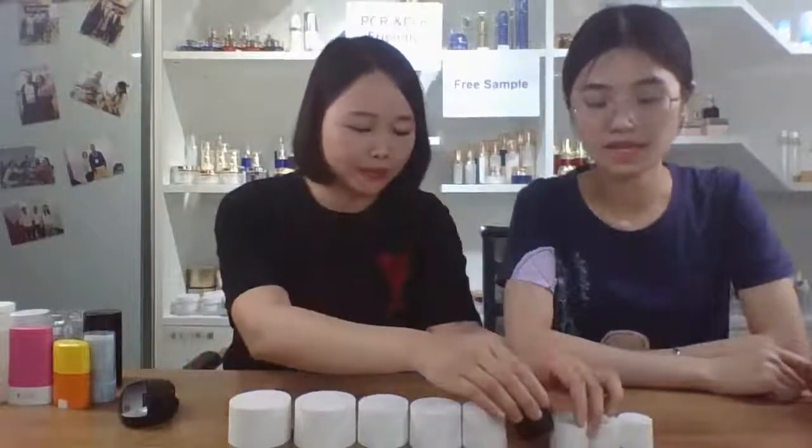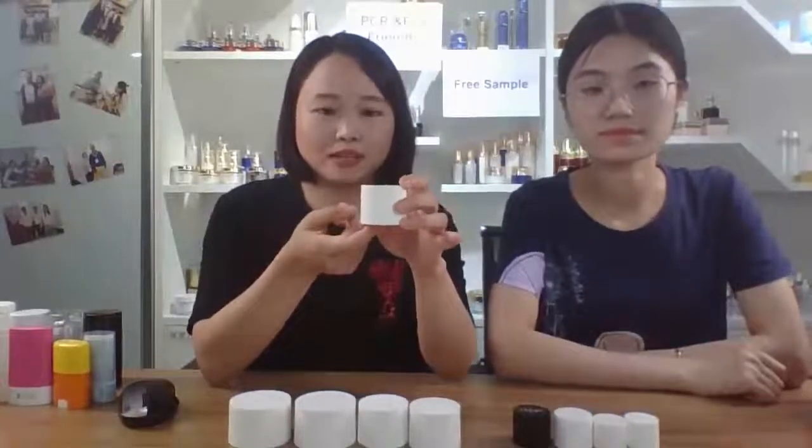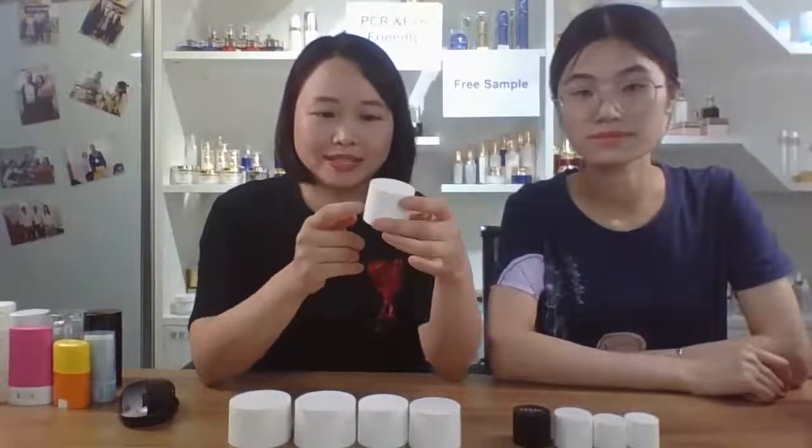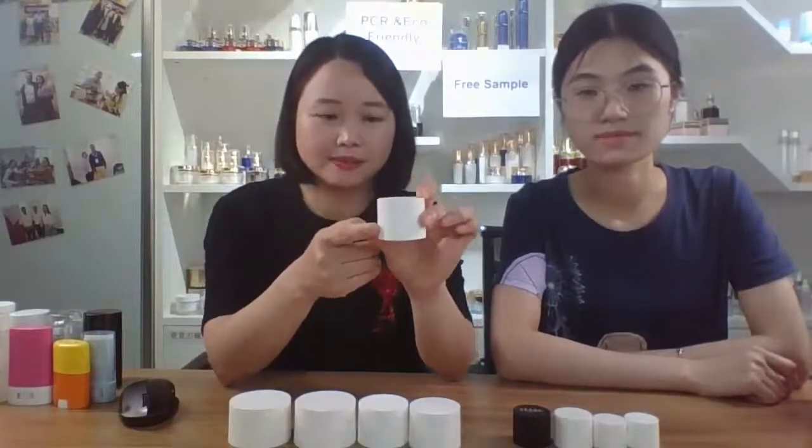Those two are 15 grams. Very small size. This one is 20 grams, and the jar is also in a matte surface.